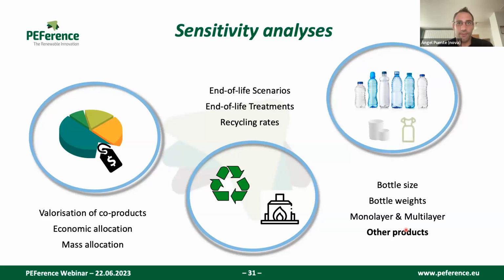Of course, an LCA is not only a number. An LCA study is a long document. In our case, I think it was 150 pages, more or less, including many different sensitivity analyses. For example, different ways of valorization of co-products, different ways of allocating co-products, different end-of-life scenarios, end-of-life treatments, recycling rates, but also, very relevant, different bottle weights, bottle volumes, different bottle systems like monolayer and multilayer. We are also currently assessing, in the framework of the project, other products beyond packaging bottles.